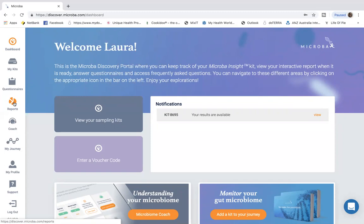which is obviously really important as Microba are collecting this data, and this is going towards the research of why certain people get certain things and maybe certain lifestyle choices and things that we do are really contributing to that, which we definitely know. We know that now. What we eat, you are what you eat. That saying's been around for a long, long time.